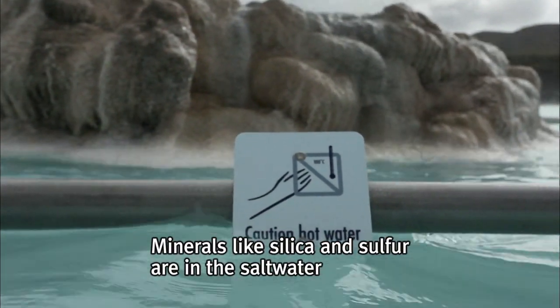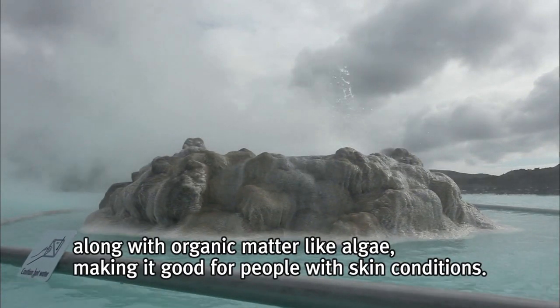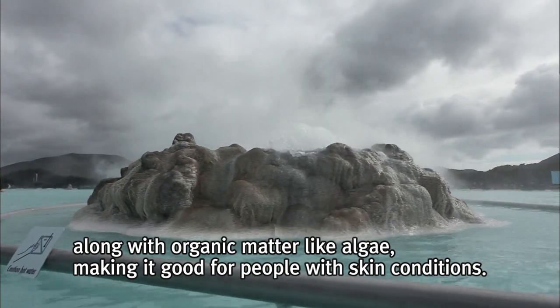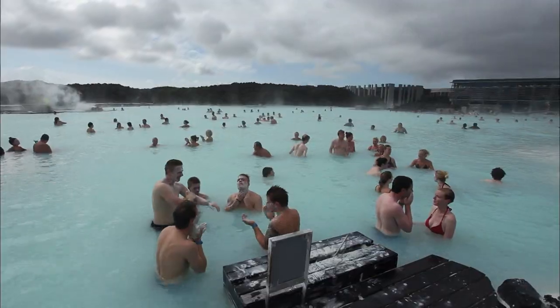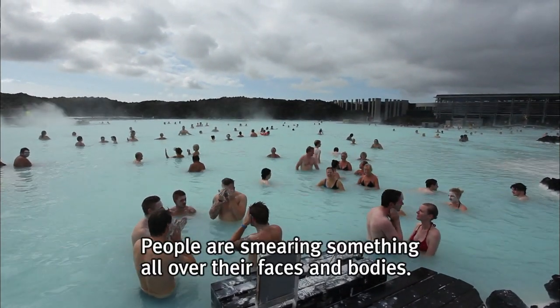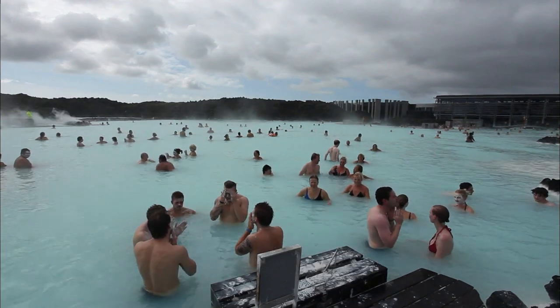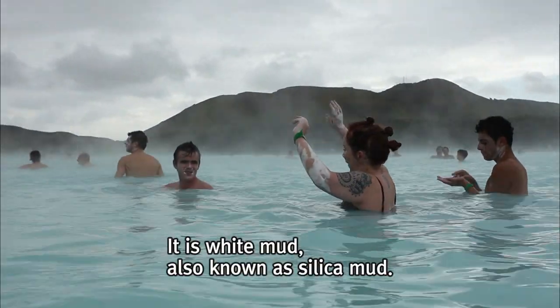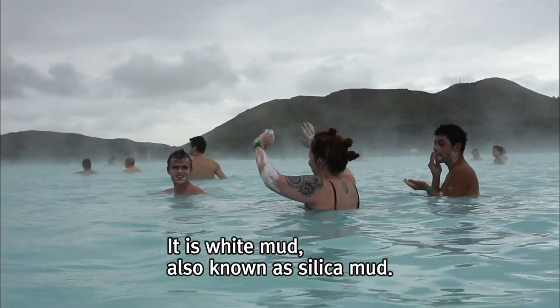Minerals like silica and sulfur are in the salt water, along with organic matter like algae, making it good for people with skin conditions. People are smearing something all over their faces and bodies. It's white mud, also known as silica mud.